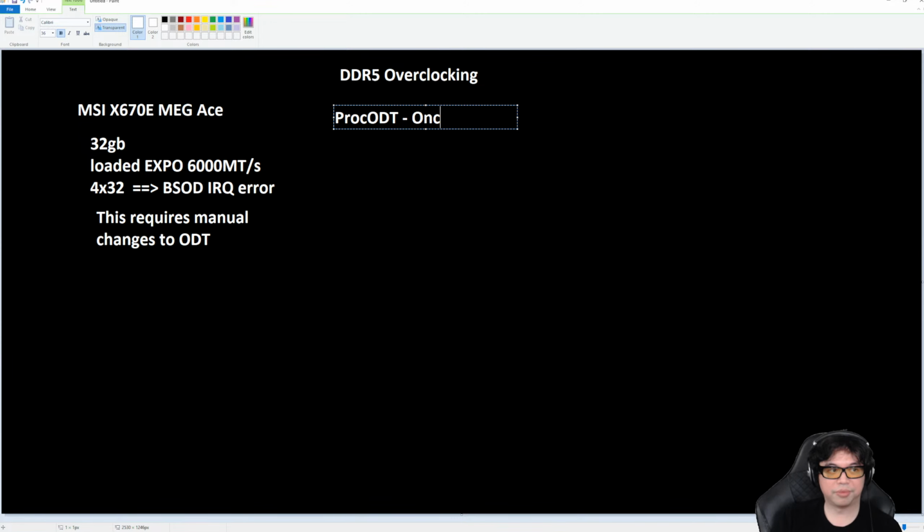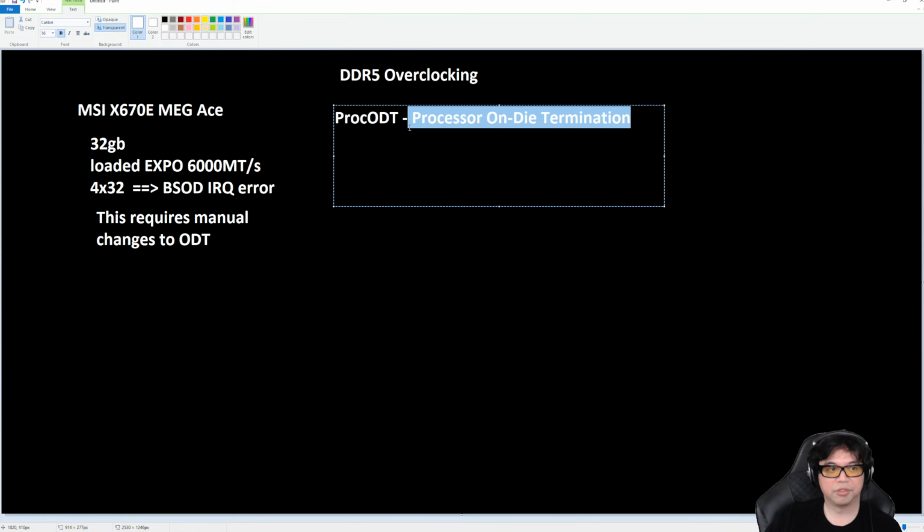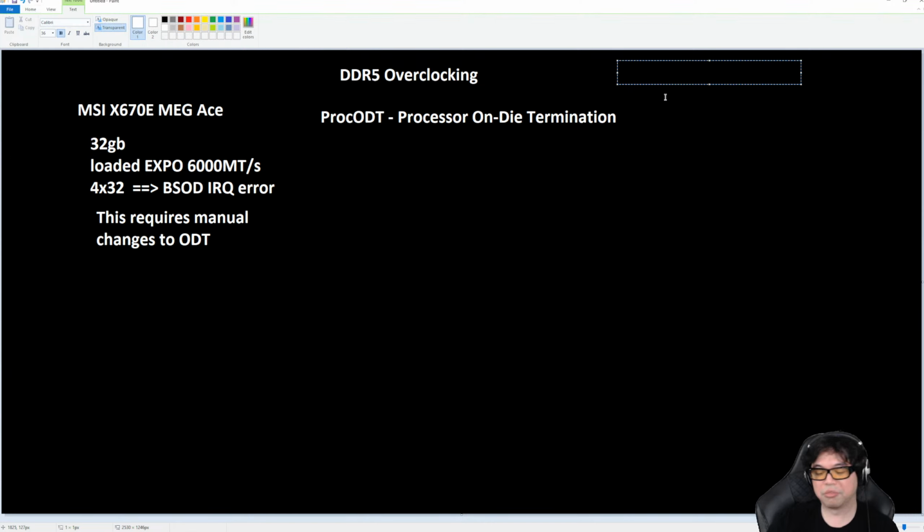So this stands for processor on-die termination. This basically means that it is a resistor, or it has an impedance value, which runs counter to the voltage and the current. To understand what this is, you have to understand the relationship between voltage, current and resistance.